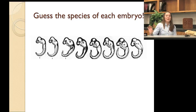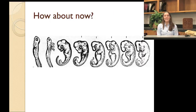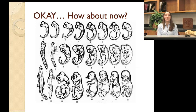Okay, so I'm going to give you a little bit more of a clue and see if you can figure out which one is which now. This is the embryo a little bit further along in the development. And remember, each one of them is a different species of animal. Okay, how about now? As you can see at the bottom of the slide, there are a bunch of different species. I hope you can guess which one they are now.